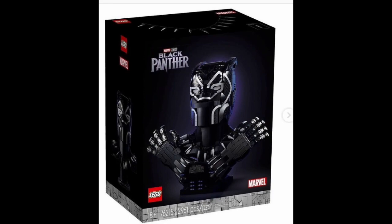On top of that, this also means that the only DC set that North America technically got this year was that $10 Juniors Bat Cycle set, which I actually ended up getting fairly recently. I did end up getting that set, and it took me 5 minutes to build.